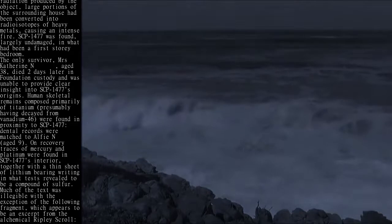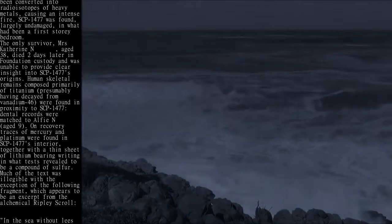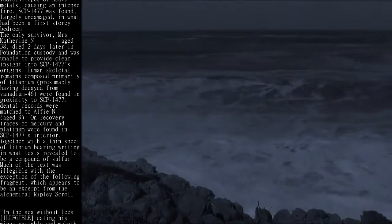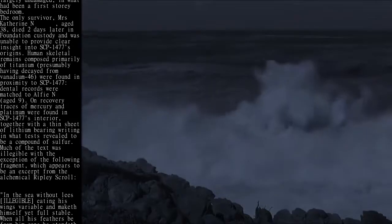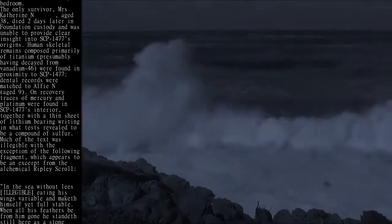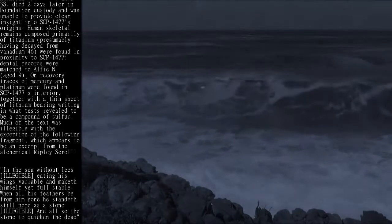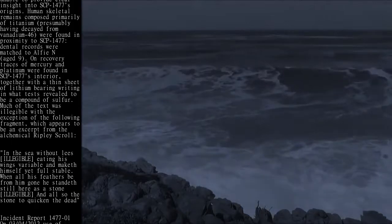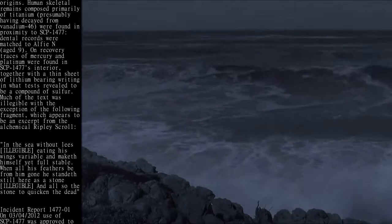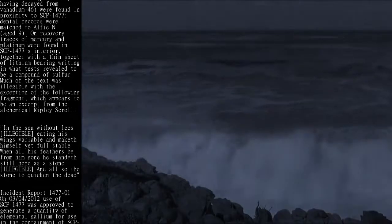Human skeletal remains composed primarily of titanium, presumably having decayed from vanadium-46, were found in proximity to SCP-1477. Dental records were matched to Alfie N., aged 9. On recovery, traces of mercury and platinum were found in SCP-1477's interior, together with a thin sheet of lithium-bearing writing in what tests revealed to be a compound of sulfur.